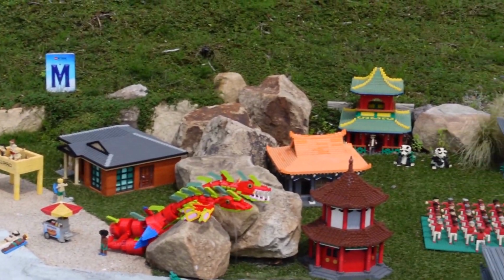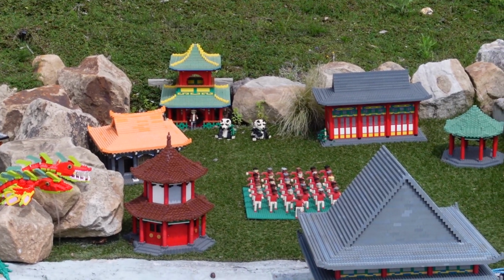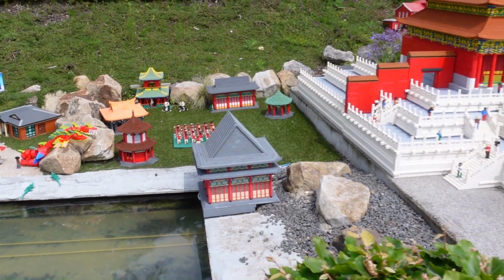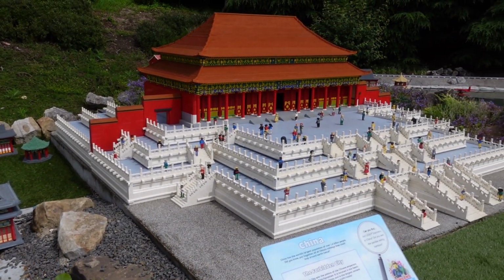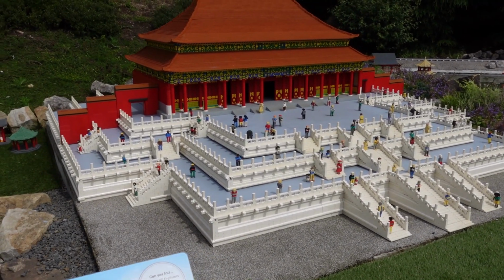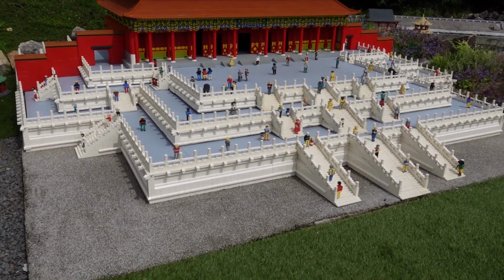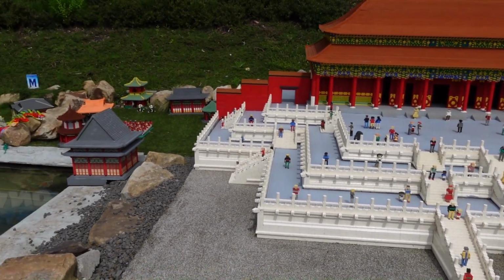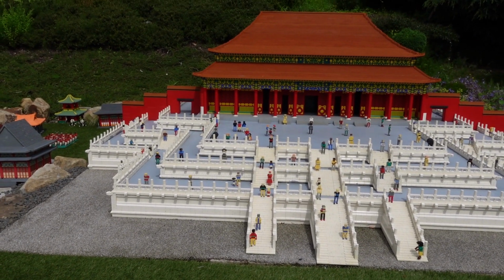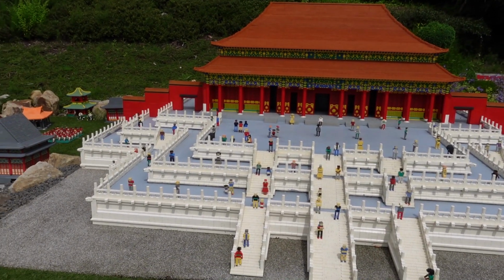So you can see the cool little panda bears at the back just having a bite to eat. And we pan out and then wrap it round to this absolutely enormous unit. 500 hours, 127,872 bricks done by 4 people. Absolutely huge. And the colours are beautiful as well.